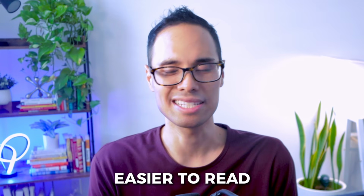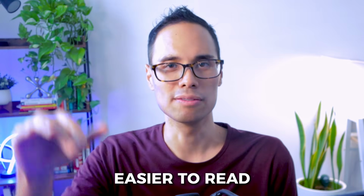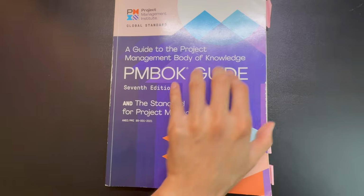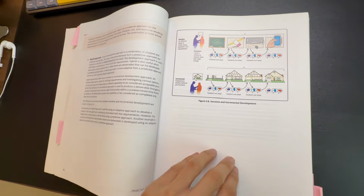I personally like having a hard copy version because it's so much easier to read instead of having to read off of a computer screen. And for me, I don't like having to stare at a computer screen all day at work and then at home. So I'd rather have a physical copy to skim through. The PMBOK Guide 7th edition is very easy to read. It has quite a few graphics to help you understand many of the more complex concepts in project management.